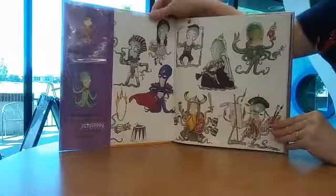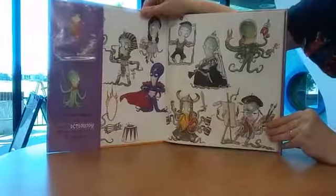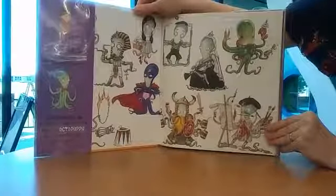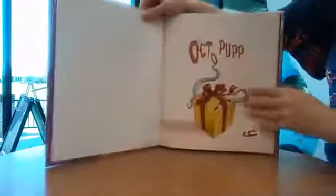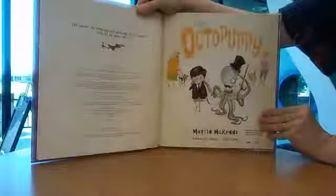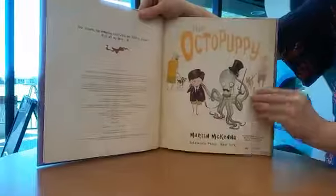Okay, this is called the Octopuppy, and look here on the end papers, we can see that this octopus can adopt many different disguises. Wow, that's amazing. The Octopuppy by Martin McKenna.